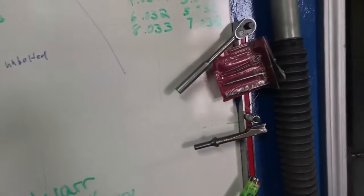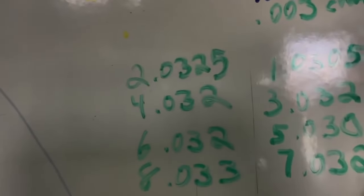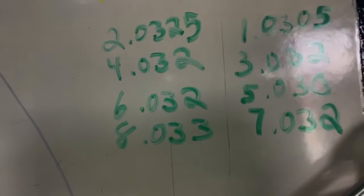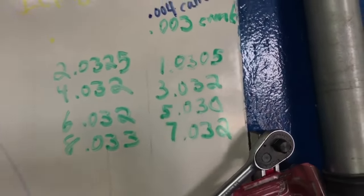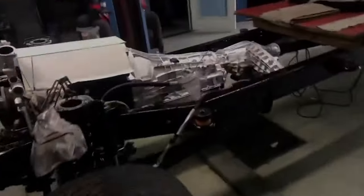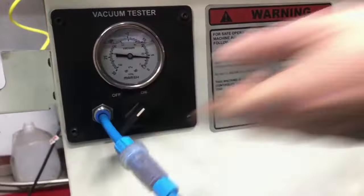Piston protrusion. 4 thousandths cam end play, 3 thousandths crank end play. We got about maybe 6 thousandths cam gear backlash, which. Here's the cylinders of the piston protrusion. 32, 33. 30 and a half, 30, 32, all good. That's absolute benefit to not chopping the hell out of the block. This one's getting ready to go together, you know. We'll chop the hell out of them if we try to go absolutely clean.